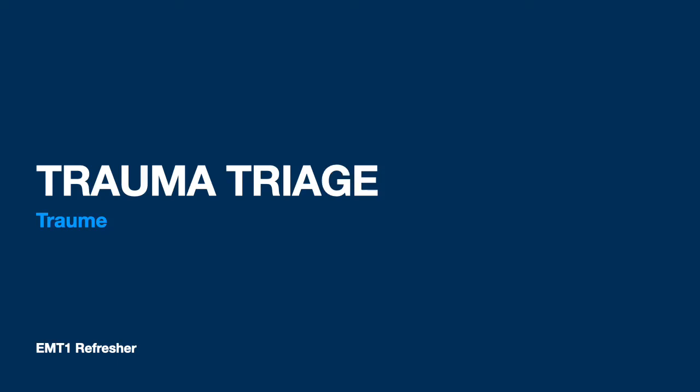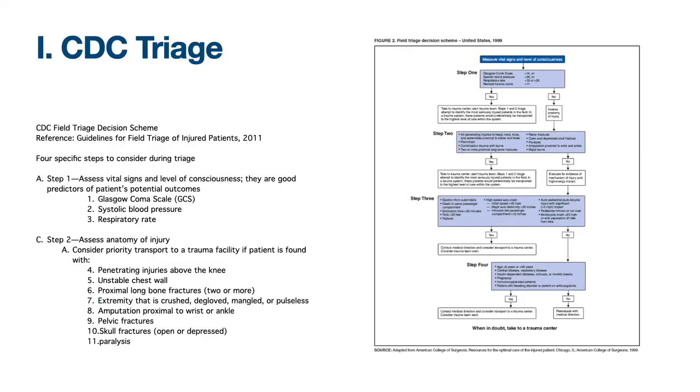Trauma Triage. CDC Field Triage Decision Scheme. There are 4 specific steps to consider during triage. Step 1. Assess vital signs and level of consciousness.